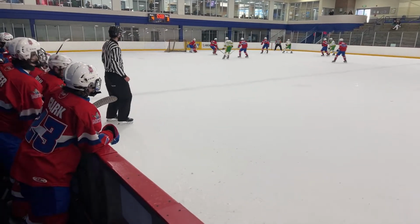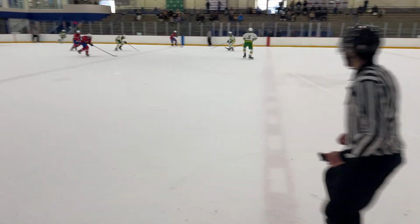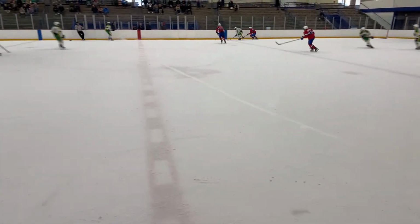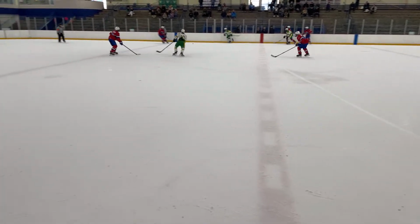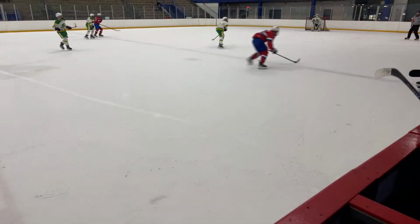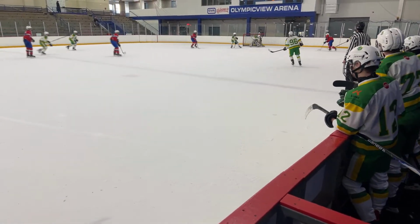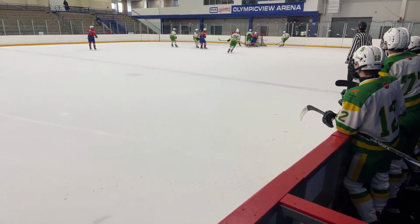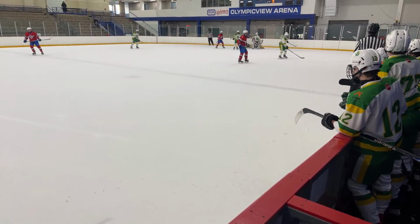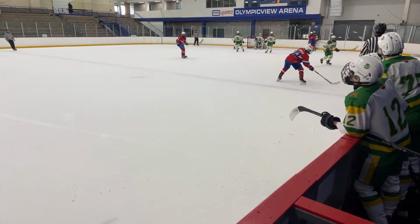And Storm re-enters the zone with it. Drop pass picked up by Bragg, and he's going to head back the other way with it. Oh, his dump was blocked off the kneecap of the Storm player. Simpson chasing it down far side. Simpson to the net with it. Shot. Backhand shot. Couldn't get it to go. That would have been a sweet timing for a goal.